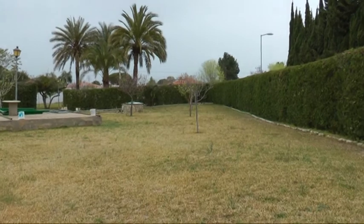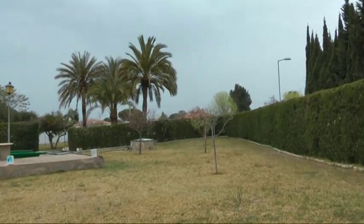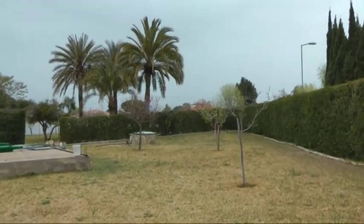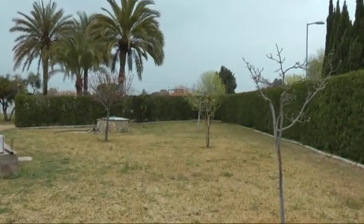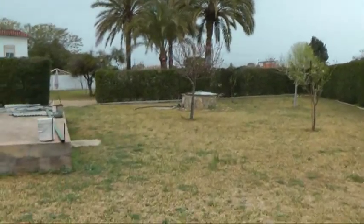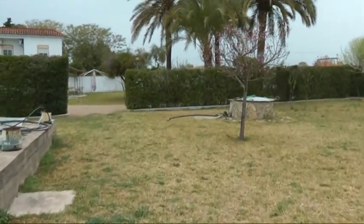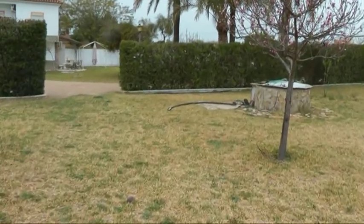Right, so there's all this space here. I would say this is probably close to 2,000 square meters, half an acre of land. Irrigated throughout as well. There's a well straight ahead there. It's going to water your grounds, feed the house, as well as fill the swimming pool.